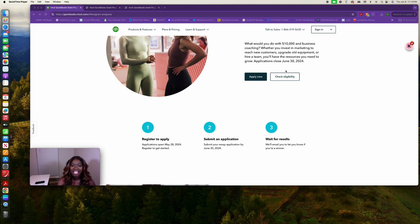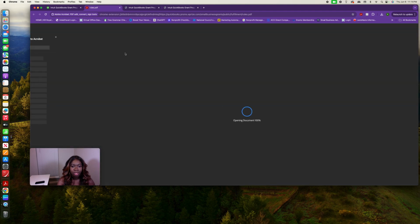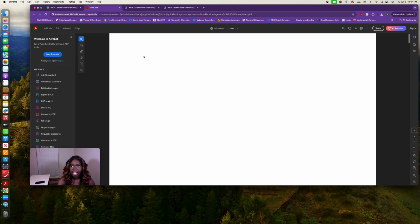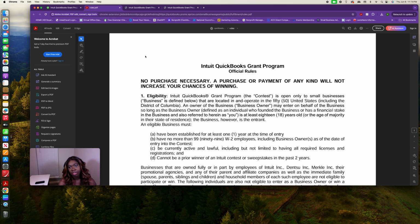Now let's check the eligibility. So we are going to look at the rules, and this is super important. You want to check your eligibility and your terms and conditions whenever you are applying for a grant, just so you know what they're looking for.